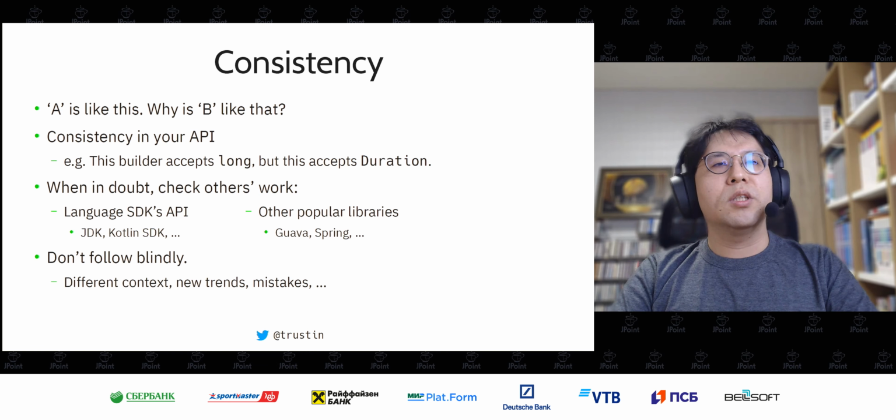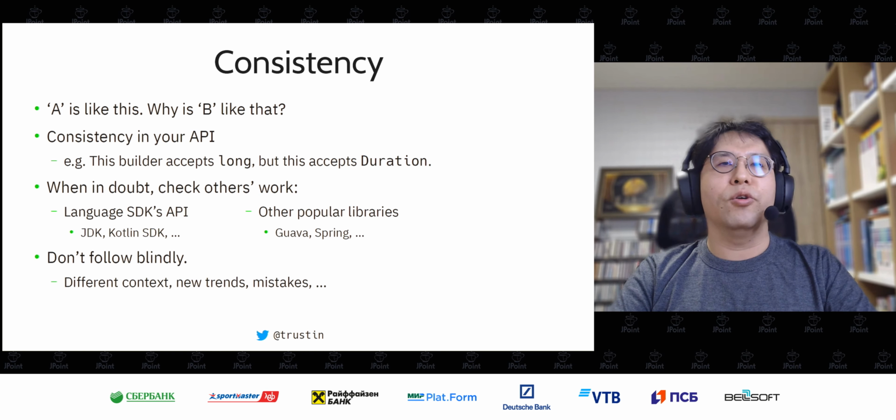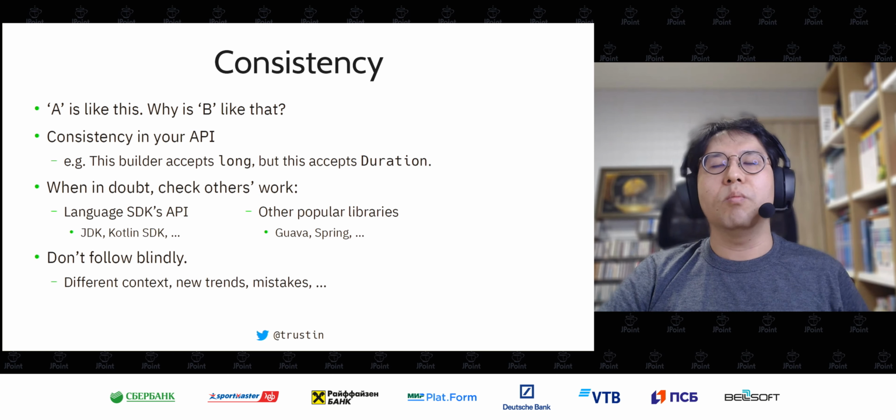But what's important is that you don't really need to follow those rules blindly, because some design might have been done in a different context than yours, or sometimes the library might be a little bit too old, so it might have been designed in an old fashion. So you have to think about this carefully, and you don't need to always follow blindly, but keep in mind that consistency is really important.